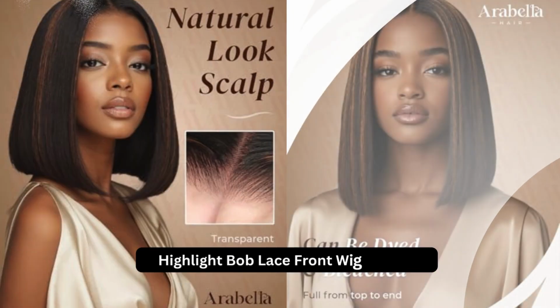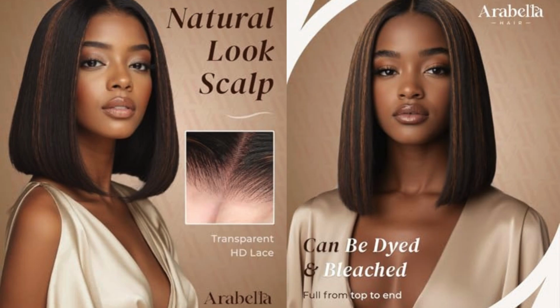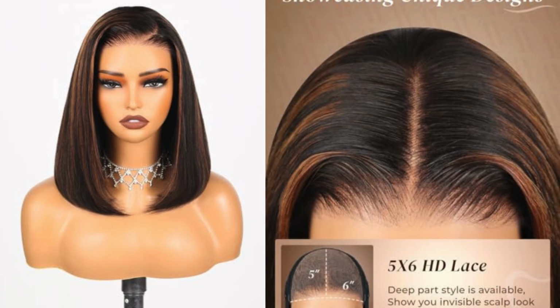Number 3, Highlight Bob Lace Front Wig Human Hair. So this beauty right here is from Amazon, yes, Amazon. It's from Arabella, and it's a lace front bob. Short, sleek, and it's got these caramel blonde highlights that just pop on every skin tone. I swear, this highlight? It makes me feel like I just stepped out of the salon, even though I literally threw this on in 10 minutes.